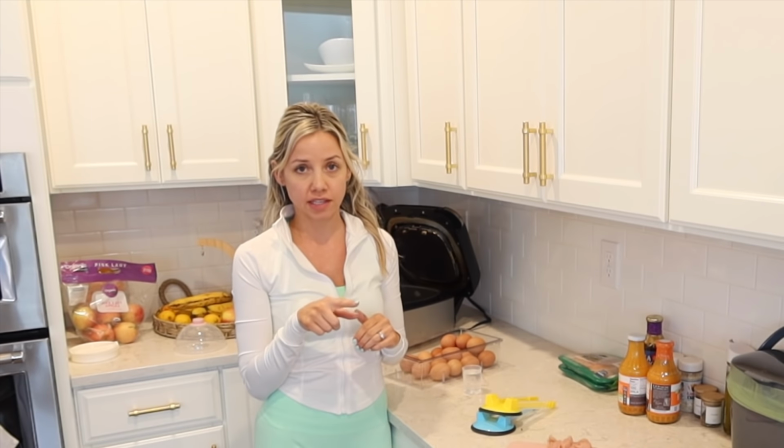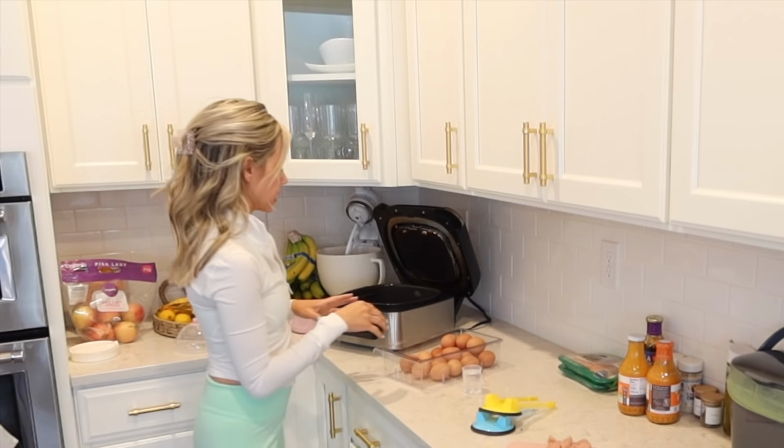Before we get into the next part, I wanted to let you know that I did use 2 cans of black beans to make 6 lunches. So anyway, let's get into this now.